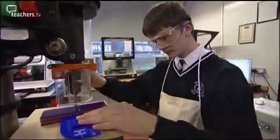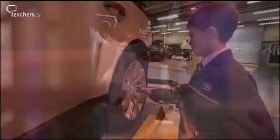The diploma is so different from the GCSEs. It's much more of a whole experience that all links together. It's vast in what it can offer in terms of not just subject knowledge, but real life knowledge as well, and all those life skills of working with different people.